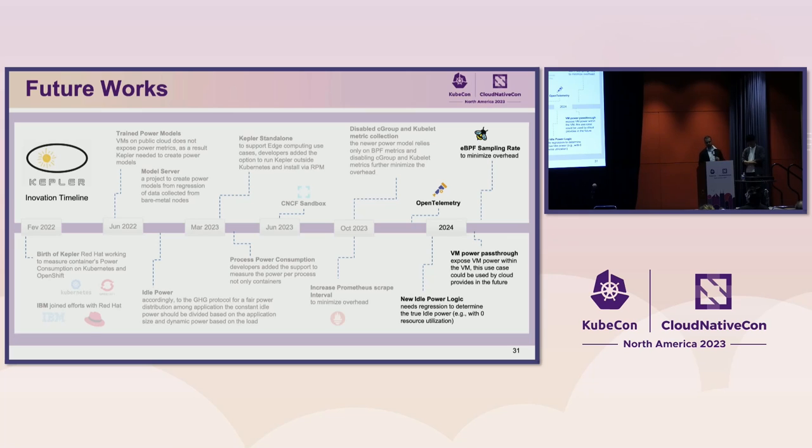For future work, right now Kepler exposes Prometheus metrics, but we have some work going on to expose OpenMetrics for OpenTelemetry, especially for the Edge use case that I was describing before, because Edge typically relies more on OpenMetrics right now. Also, OpenMetrics has trace information, so it gives more flexibility and more information in general for monitoring things.